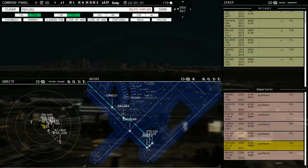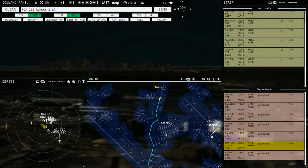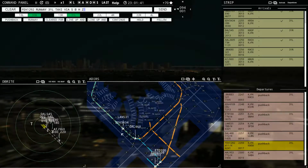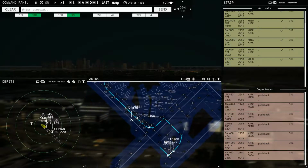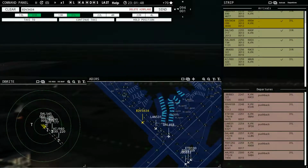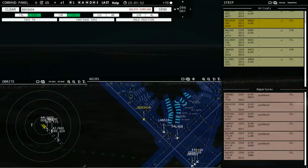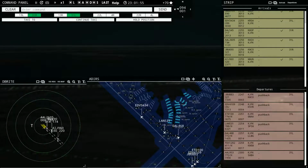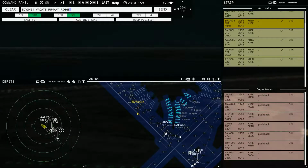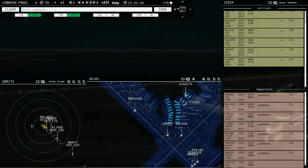Ground, FedEx 1292 ready to taxi. JetBlue 745, Alpha, Zulu, departure frequency when assigned 125.7. Runway 31 left, taxi via Sierra, Bravo, Hotel, Zulu, departure, FedEx 1292. 125.7, JetBlue 745, thanks. Tug 2, continue on Bravo to the ramp. Vacate runway right onto taxiway Mike, Bravo, Endeavour 3434.